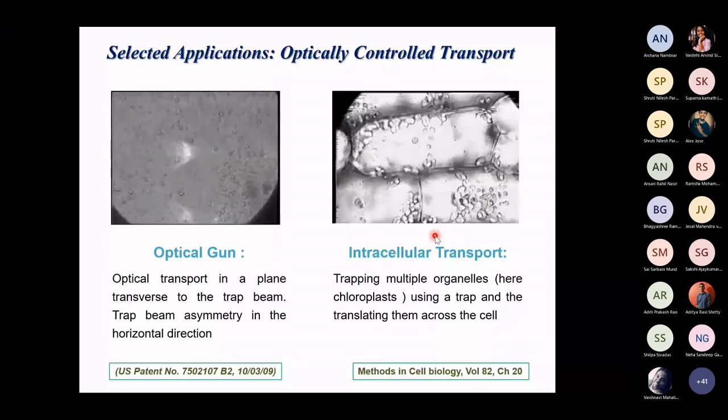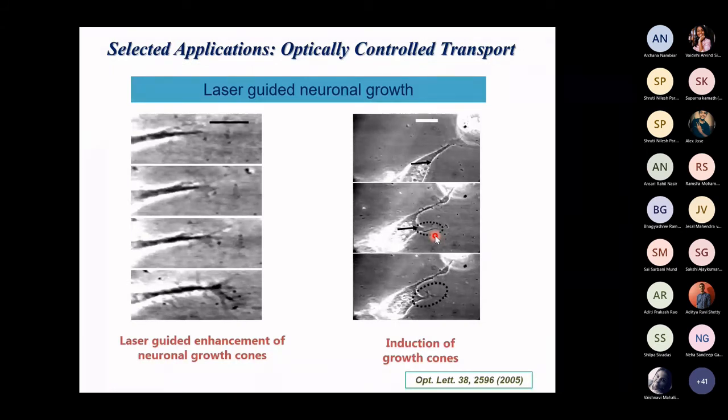Another application which we showed long back is laser-guided enhancement of neuronal growth cones. You know that if you trap a neuron at some end, then at the location of that optical trap, the growth materials of the neuron are attracted towards it. When these growth materials come there, there is a kind of neural growth. So you can manipulate this neural growth using the laser or optical trap. We showed the possibility of this, and it was published in Optics Letters in 2005.